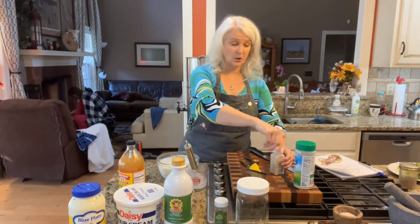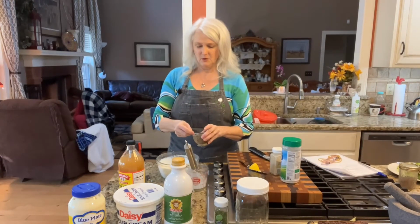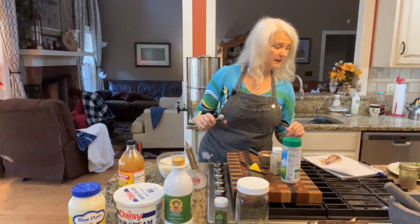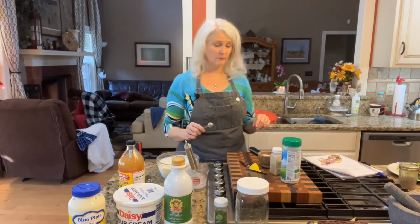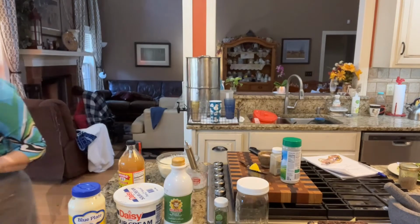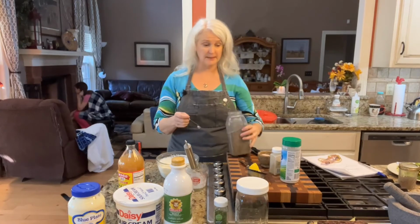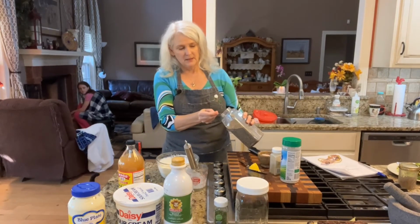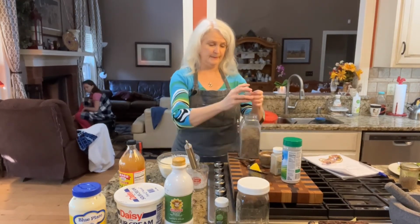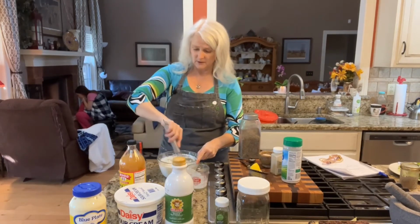Oh, and salt and pepper. So I'm going to start out with 1/2 teaspoon of salt and 1/2 teaspoon of pepper. Hello, pepper, where are you? Did somebody steal the pepper? Okay, the pepper just disappeared. I have no idea where it went. 1/2 teaspoon of pepper. And whisk this all up together.